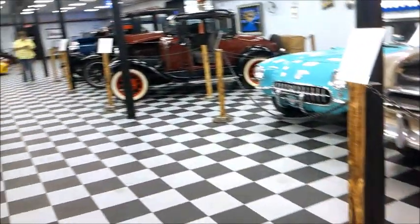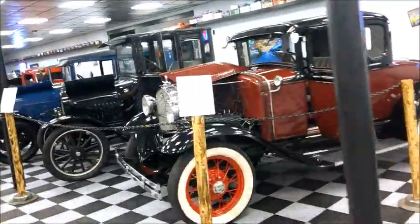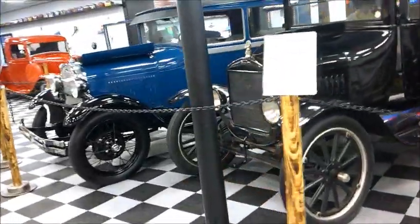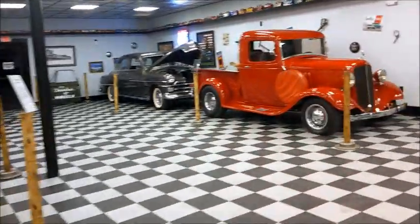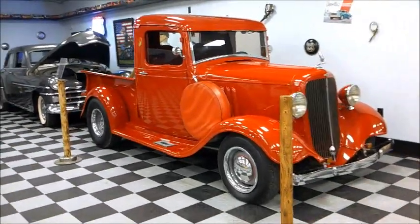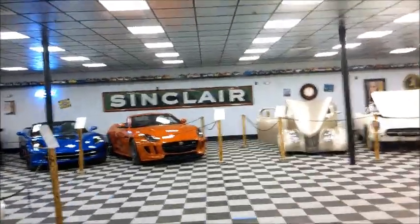Well, I think we've been all the way down this room. I guess we'll go to the next room. None of these were here last time we were here, which was like 3 weeks ago. They did change out quite a few. I love that old truck. That is so cool. That's an old Chevy, of course. I know I showed it once, but I just think it's really cool. Well, let's see what we got over here.